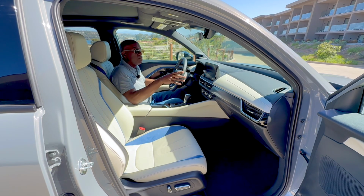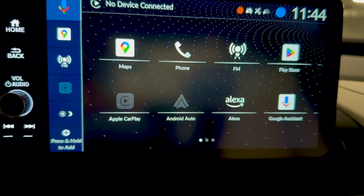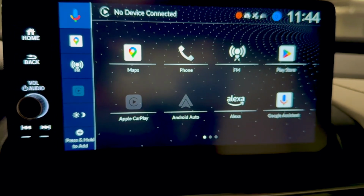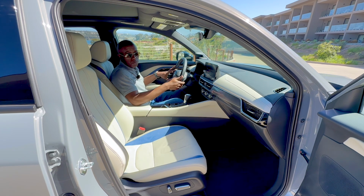Here in the center display, it's a 9-inch color touchscreen with Google built in. If you haven't watched our other videos and you're not familiar with what that is, I'll tell you real quick. It's 3 apps. It's Google Maps, Google Assistant, and the Google Play Store. And it's all built into the car. You don't need a separate phone even to pair that. Of course, if you do want to connect, there is wireless Apple CarPlay and Android Auto compatibility. So all that connectivity is there. There's plenty of places to charge, which is really nice.